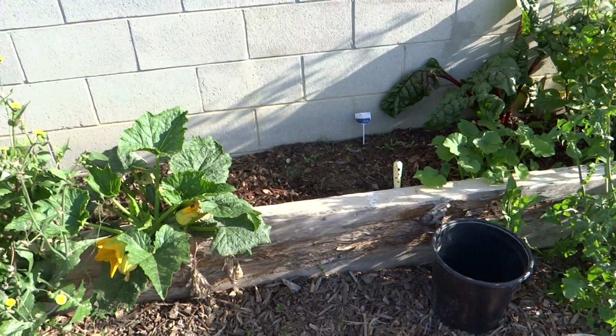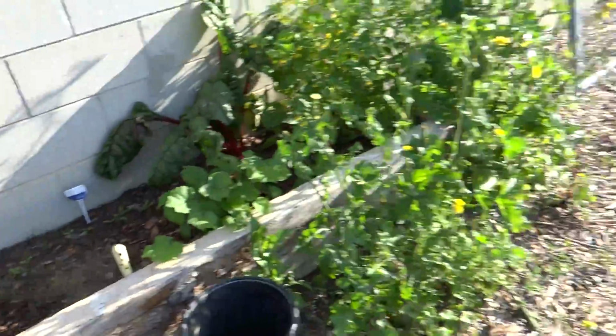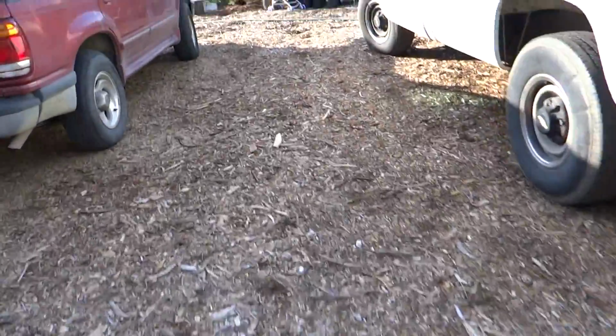But that's got wood chips in it. So this, he put wood chips and then everything will grow. Not much grows in the dirt. All right, let's take a walk over here. And I'll show you. Let's see, again, this is all wood chips now.